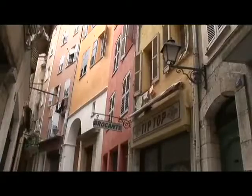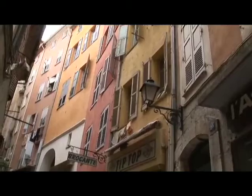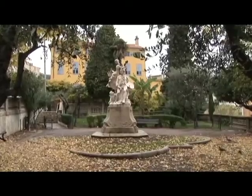Amazing maze and alleyway intersections here going left and right. You don't have to worry about getting lost. It's so small. You just walk around. You could follow a map if you wish.